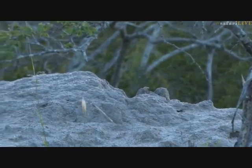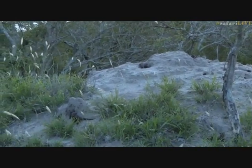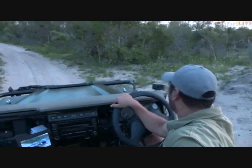Looks like it's bedtime. Well, let us leave these beautiful little creatures. That was really, really great. Now, from these tiny little mongoose, Jamie's back with that beautiful male lion. Let's go have a look.